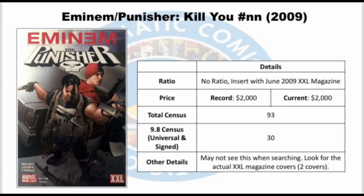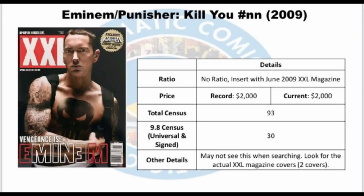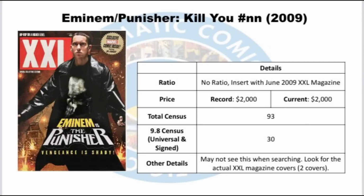There are 2 covers to this magazine that you might see. So I'll throw up the 2 different covers that you might see for this. So if you see this cover or the other cover that I'm going to show, that's what you would likely see as the magazine, and then when you open it, you would find this on the inside.